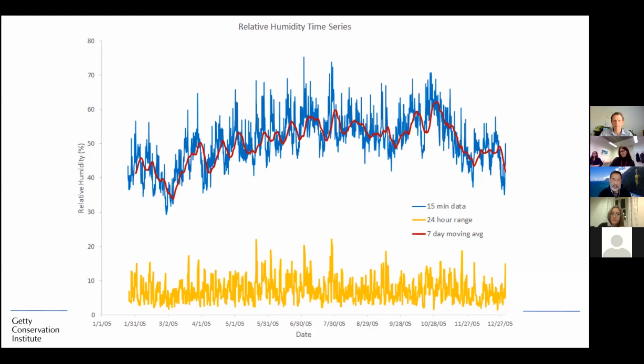In addition, the line in red is a 7-day moving average. Here I'm looking at a 1-week window, calculating the average, and then sliding that across the data set. The 24-hour range gives you a sense of the short-term variation. The 7-day average serves to reduce the influence of the high and low values and could be more relevant for objects that respond more slowly to RH change.